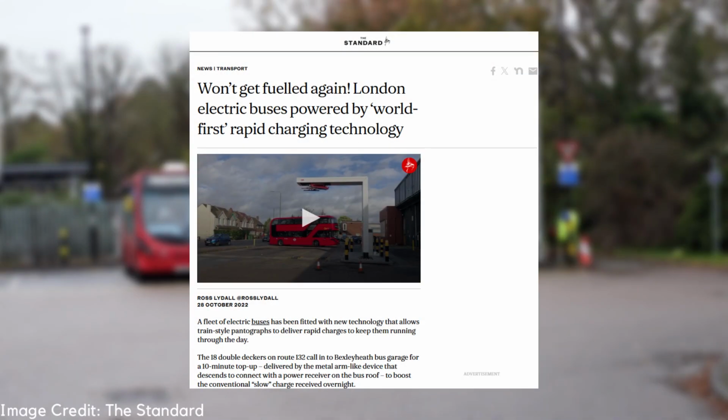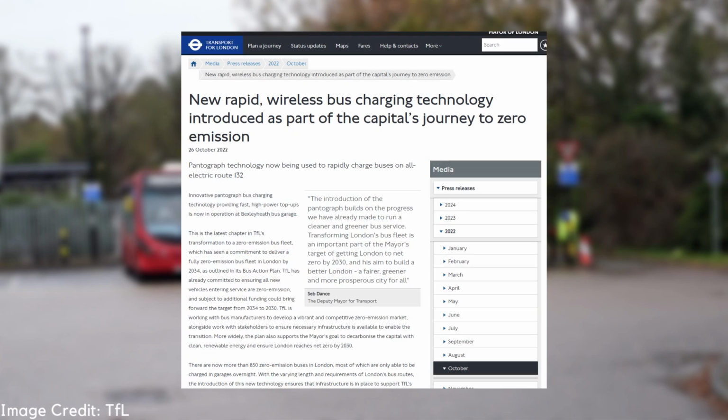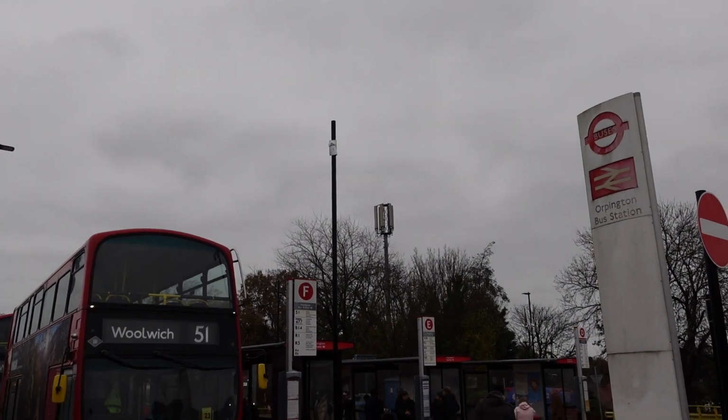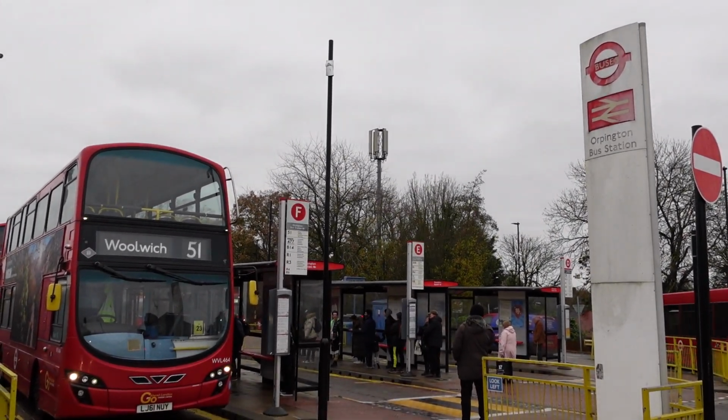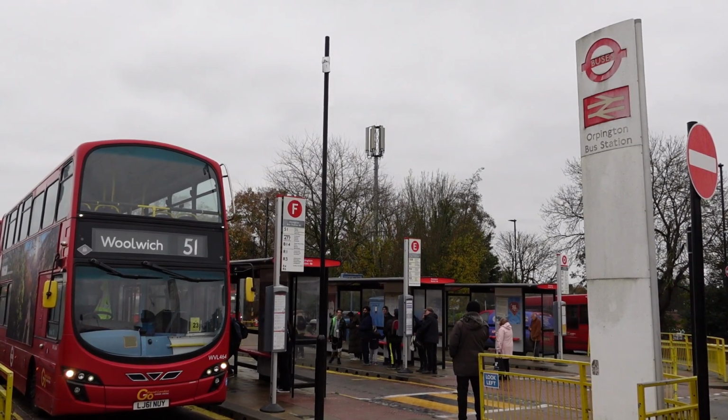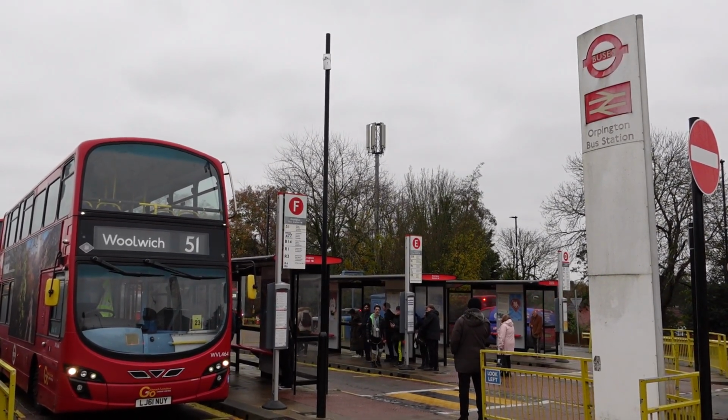This is referred to as opportunity charging, which has already been trialled in London on double deckers on Route 132 between Bexley Heath and North Greenwich. The organisation of stands and the bus stops have had to be rearranged to accommodate the new infrastructure at Orpington, with the 51 now having its own dedicated bus stop, for example.